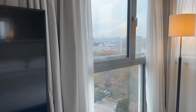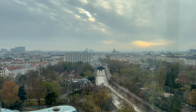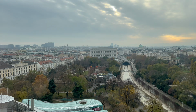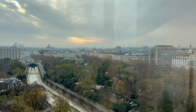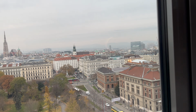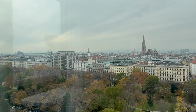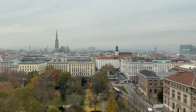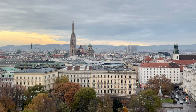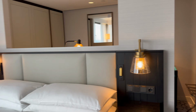The real highlight are these crazy amazing views of Vienna. That's pretty epic. And then you got this side. You can see everything. Wow. So amazing views, big bed.